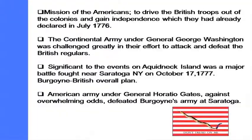So the Americans' effort was to push the British back out, and a lot of effort at this took place. At the time of the Battle of Rhode Island, George Washington was in White Plains, New York, trying to get them out of New York. And other armies were around different places as well. So they're trying to defeat the British regulars and their Hessian mercenaries as well.